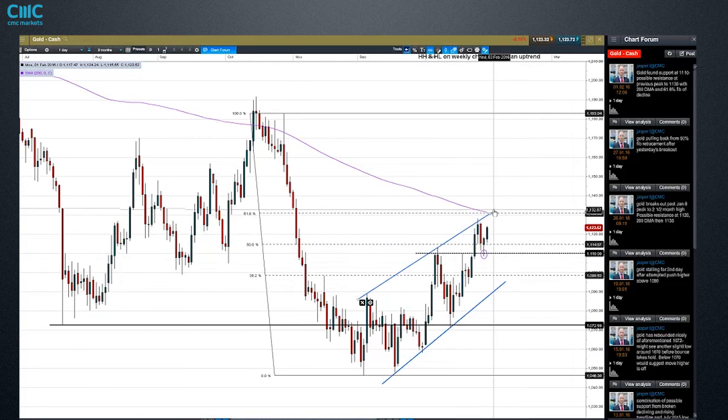But if we can close above those levels, not much in the way of resistance, really, all the way back up to 1180.